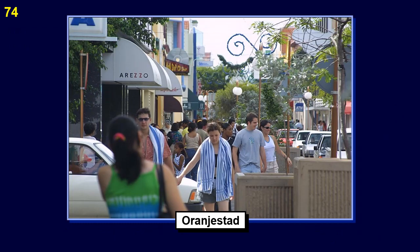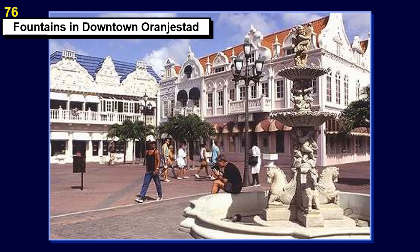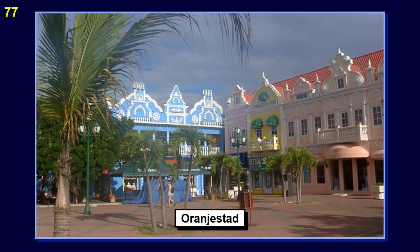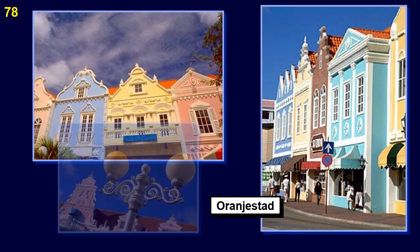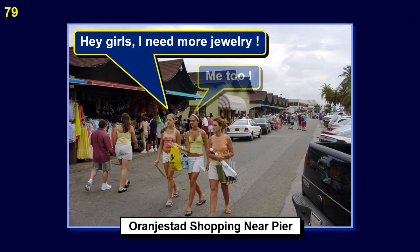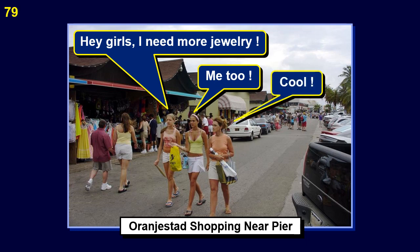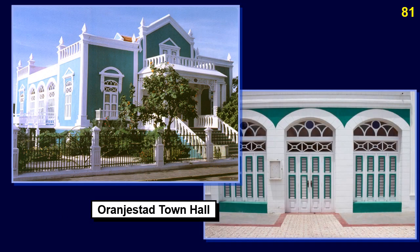This is a view of Oranjestad. This is downtown Oranjestad. These are fountains in downtown Oranjestad. This is Oranjestad shopping. These are pastel buildings in the shopping district of Oranjestad. This is the Oranjestad Town Hall.